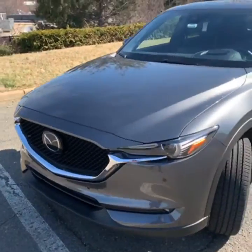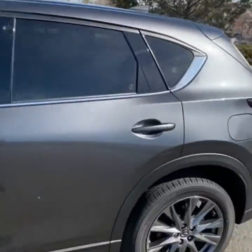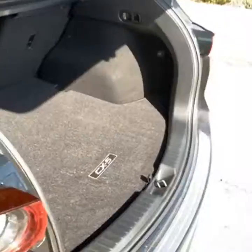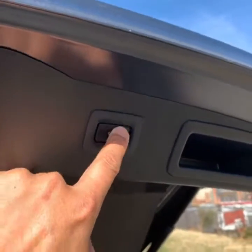This great crossover vehicle from Mazda has a powerful drive, great steering and handling, and it's a quiet drive. And I love this design. Spacious trunk area in the Mazda CX-5 with a cover overlay, and you can drop those seats for more cargo. Push button close.